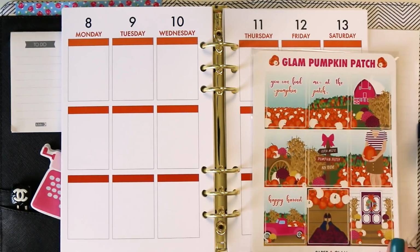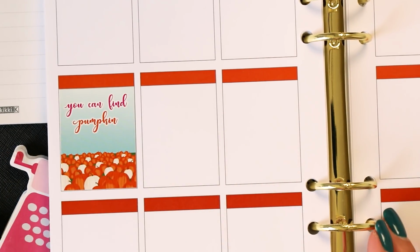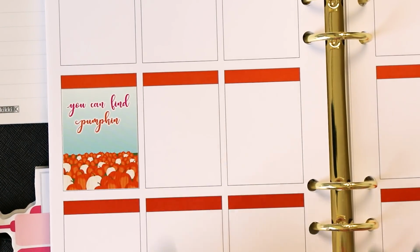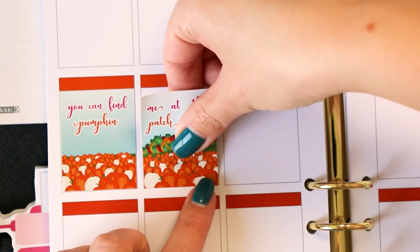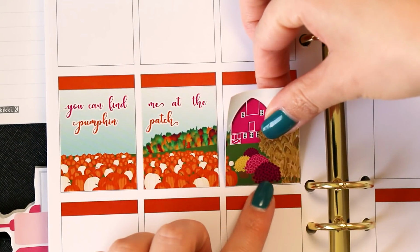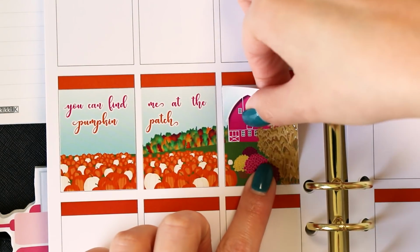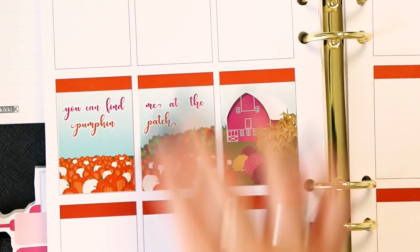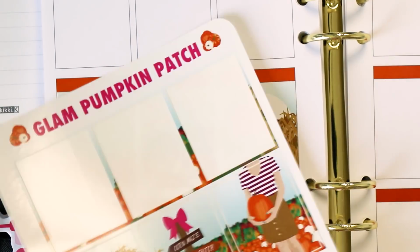So let me show you how cute this looks in a ring bound. The thing I love about the Glam Planner, many things, but one of them is look how clean it looks. It might be the designer in me, but I just love how the boxes fit perfectly and the lines are nice and clean. I feel like the dotted lines on the EC sometimes just don't look as clean, and they're a little bit harder to line up. And this cute little barn. I don't know why, but I just feel like it's really easy to get these nice and straight.